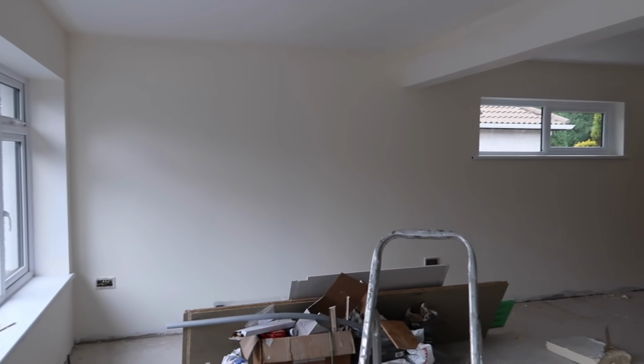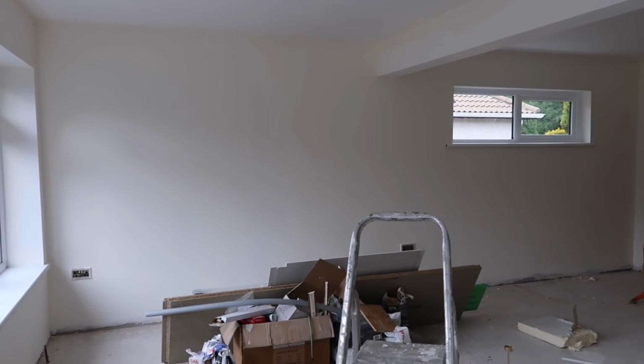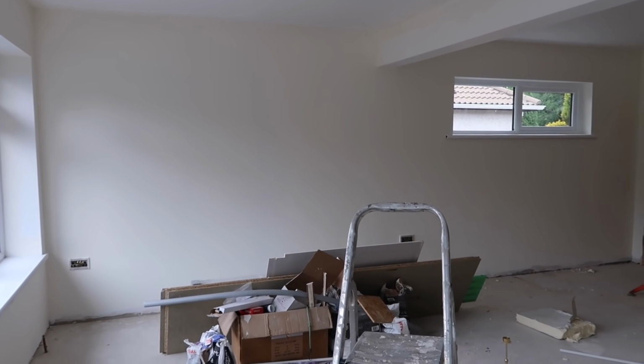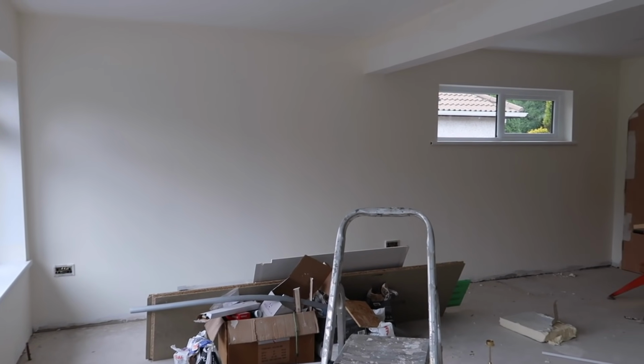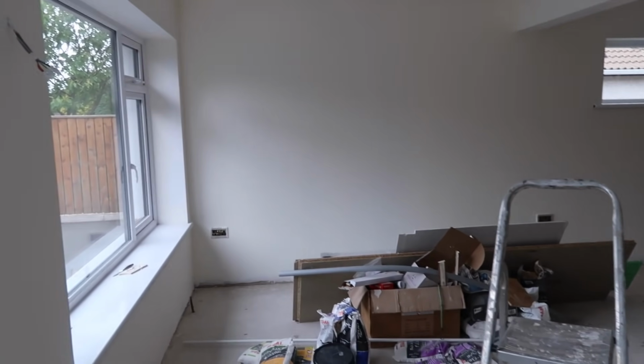But when I was looking at it against the ceiling, it looks like it has too much warmth in it. I didn't want it to be brilliant white, just because I know it could handle a little bit more depth in here without being not white, if that makes sense. Probably doesn't make sense.